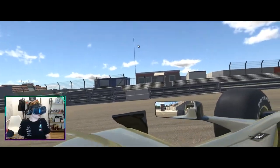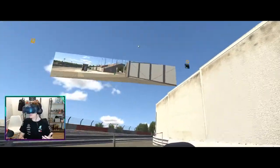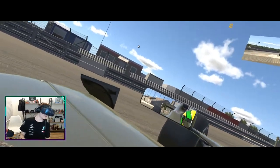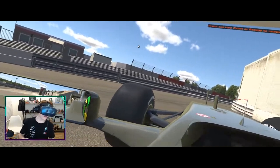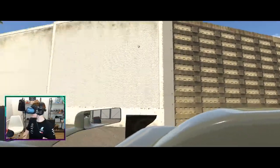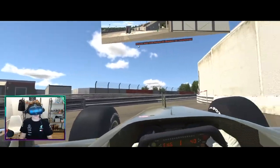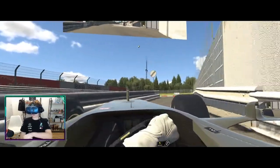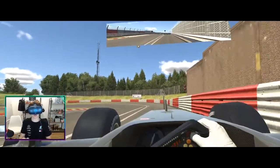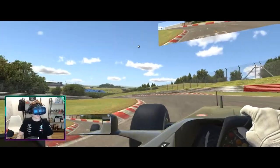Alrighty guys, here we are in the F1 car, and already just looking down, looking around, seeing everything right in front of my eyes, looking in my mirror, seeing my car, my suspension. Instead of looking at it on a flat screen, I'm actually there. I'll give you my initial reactions, and then I'll just be quiet for a bit and let you guys watch.